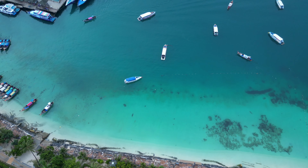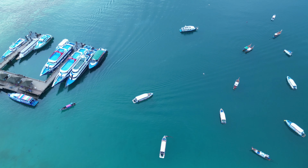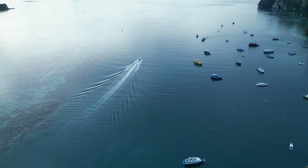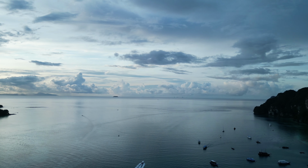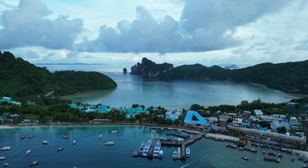We walked on the right, we walked on the left, and I'm taking you further up. You see at 11 o'clock, these are the boats which bring you from Phuket. Big ferries, a 2-hour ride. They bring you here. This is how it is. There are lots of speedboats, and you've got long tail boats.